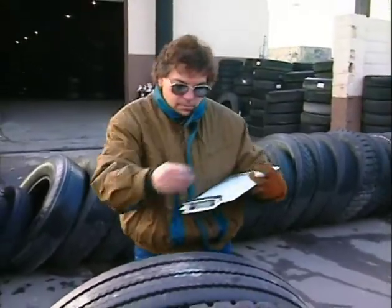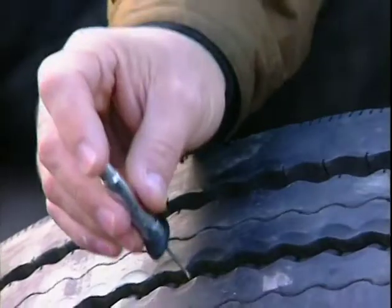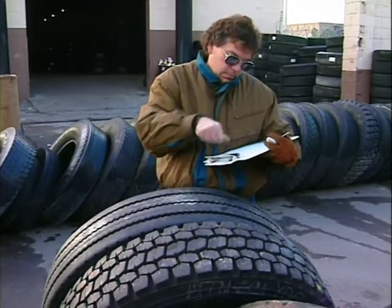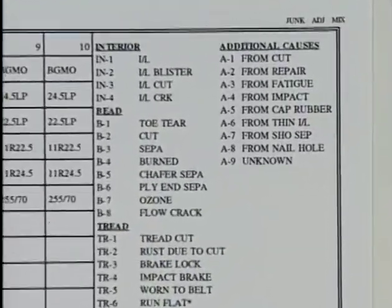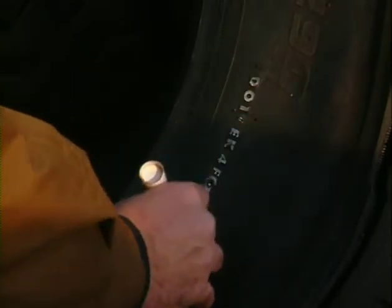One of the most important parts of effective scrap tire analysis is good record keeping. Your Bridgestone Firestone representative has forms which you can use to log your scrap tires. There's a place to record the manufacturer of the casing, the DOT number, and lots of other information. The DOT number can be decoded to tell you which factory made it, and the last 3 digits tell you the week and year the tire was made. Important to know if you need to make a warranty claim.